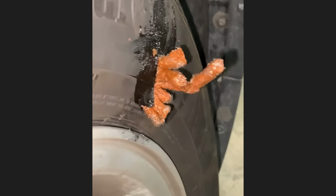When this car was in for an oil change, the mechanic noticed that the customer had plugged the sidewall of his tire, and the customer declined to get a new tire installed.